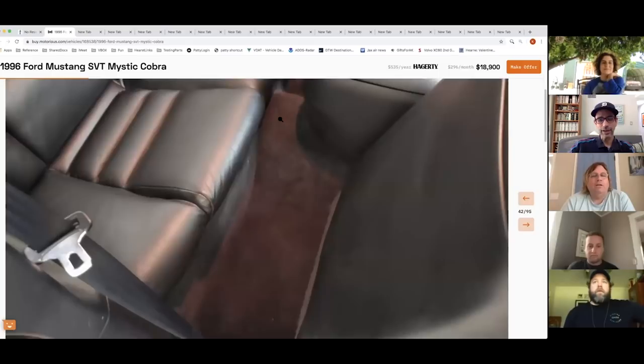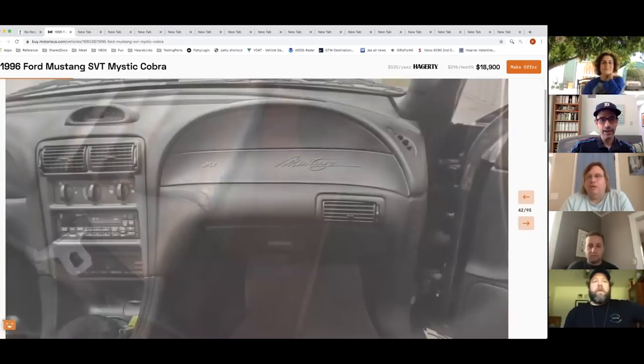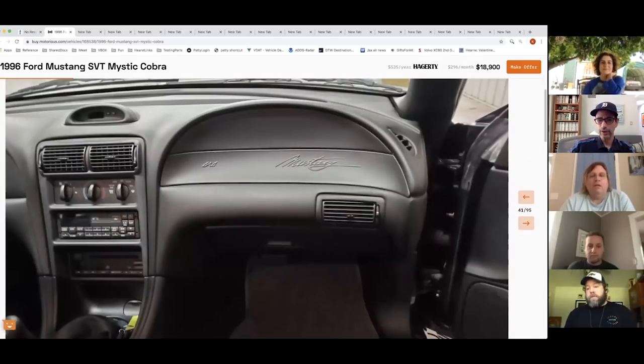That's pretty cool. I wonder how rare the Mystic paint was. They only did it for like 1 year. They made 2,000 of them. I mean, according to, and I was just researching this a little bit.